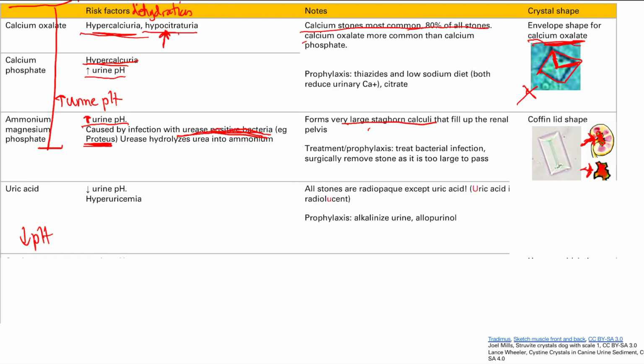Now, a note for this stone: most stones are radiopaque except for this one. Uric acid is radiolucent. What does radiolucent mean again? Do you remember? It means you can't see it on an X-ray. The X-rays go through it and don't catch it. And why was that? Remember, you need a heavy metal in the stone for it to be radiopaque, to take up those X-rays. Uric acid is not a heavy metal, so a stone made of uric acid is radiolucent. This is the only one of all the stones that is radiolucent.